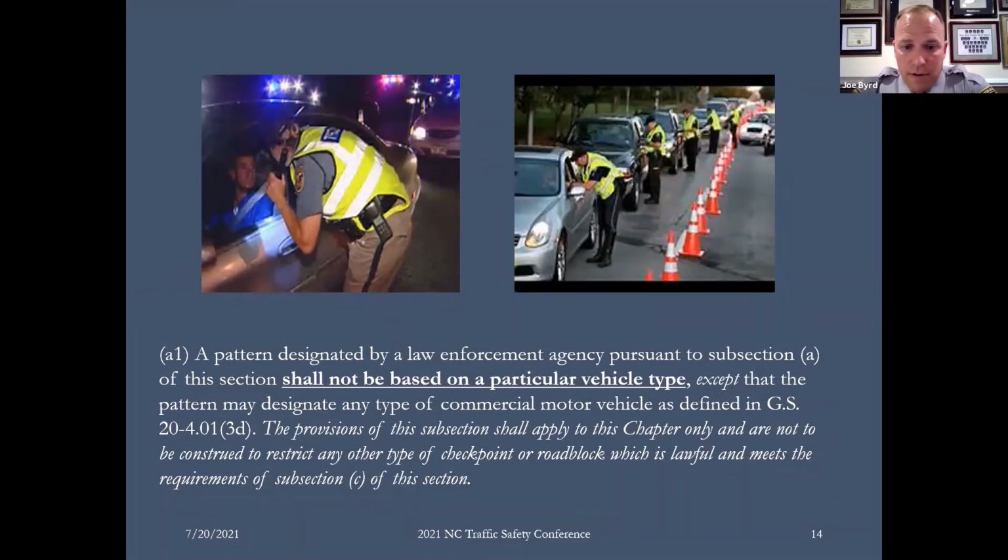So again, commercial motor vehicle officers with our agency don't have reasonable suspicion limitations as far as stopping trucks and things of that nature. So that doesn't apply to that. But we're talking about just the regular motoring public out here. So you can't just stop motorcycles. We can't just stop Corvettes. We can't just stop RVs, right? Coming from the race or whatever, right? It's got to be every vehicle or whatever, like Justin said, the pattern set forth.